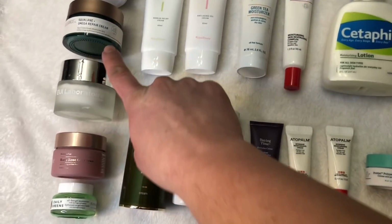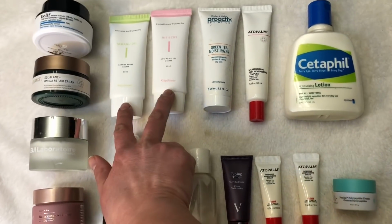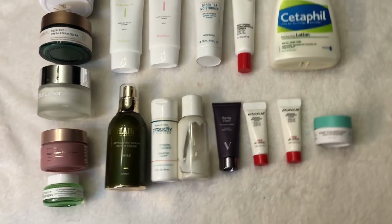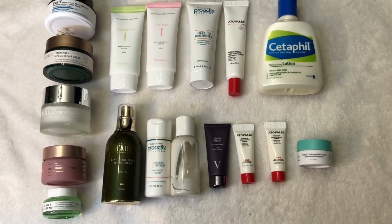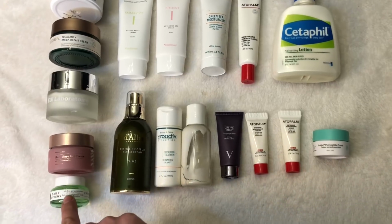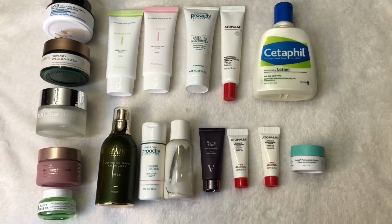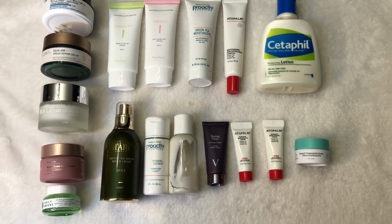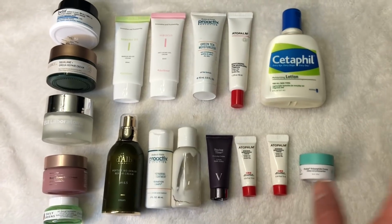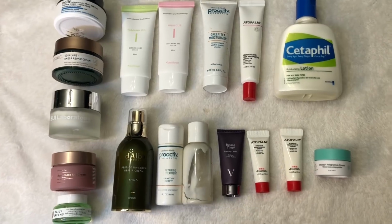Those are this one, and this one, these 2, and this one, all new in. Other than this one that I purchased as part of a set, the other 5 all came into me for free in exchange for my review. So I didn't spend a whole lot of money on these products, but this is definitely more than a year's worth of moisturizer, so I'm not comfortable with this amount.